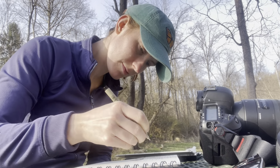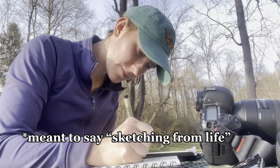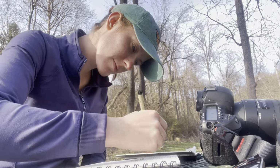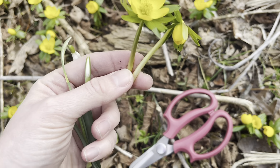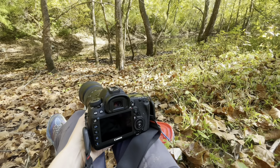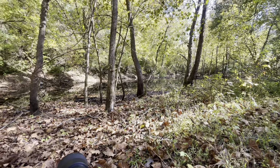And my goal for this is to do more observation from life. I'm really excited about dissecting more plants so that I can understand a bit more of their anatomy. I'm excited about doing some more life drawings of animals because I often work from reference photos so that I can get them really, really detailed and accurate. But this is just a personal journal and a way for me to learn about my surroundings. So I'm looking forward to doing a lot of life drawing.